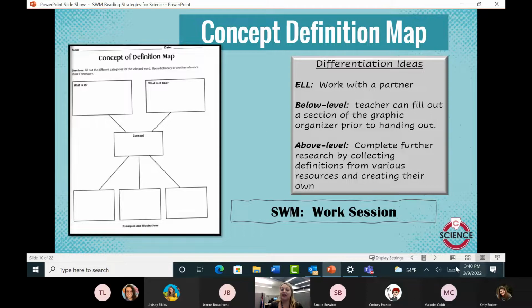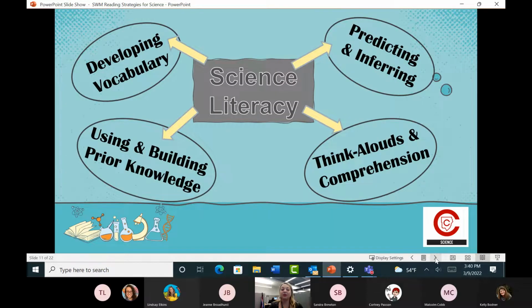All right, let's look at another strategy. Now we're going to move on to using and building prior knowledge.